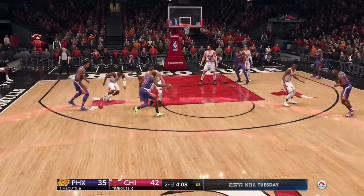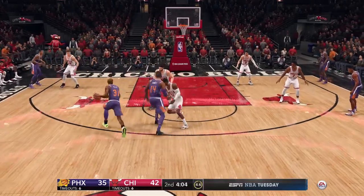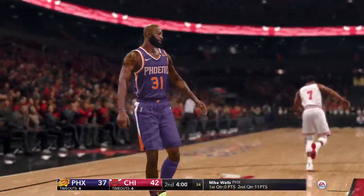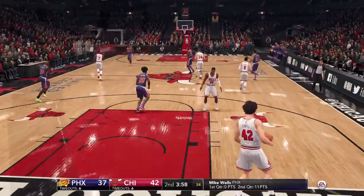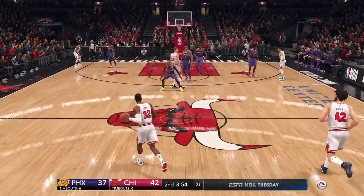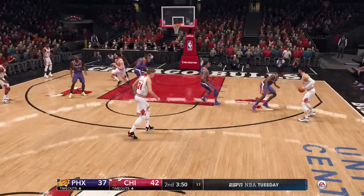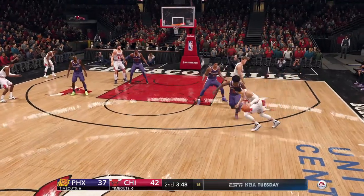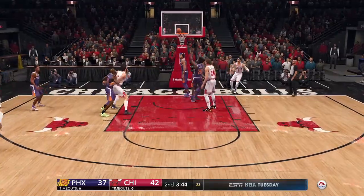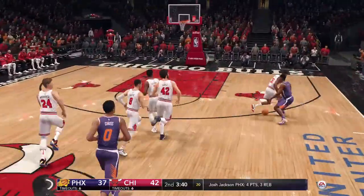Oh, excellent screen. Now he moves around the defender, makes the adjustment, and banks it in. That's how you win in this league. Repeating the same thing over and over again. If there's penetration, step over, defend it well, make him take and make a tough shot. That's what happened here, but good, solid defense. Just won't go from point-blank range.